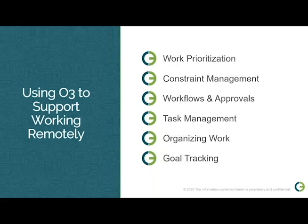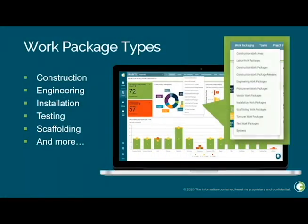Today, we're going to cover how O3 has been helping our clients prioritize work, manage constraints, set up approvals and processes that can be executed virtually, establishing short-term goals and tracking the performance against them, managing their daily tasks, and creating team boards to better organize work. And just as a note, I'm going to show several example dashboards to illustrate the topic at hand. However, these same principles, prioritization, constraint management, approvals and workflows, etc., can be applied to any work package type, including construction, engineering, testing, scaffolding, and more.